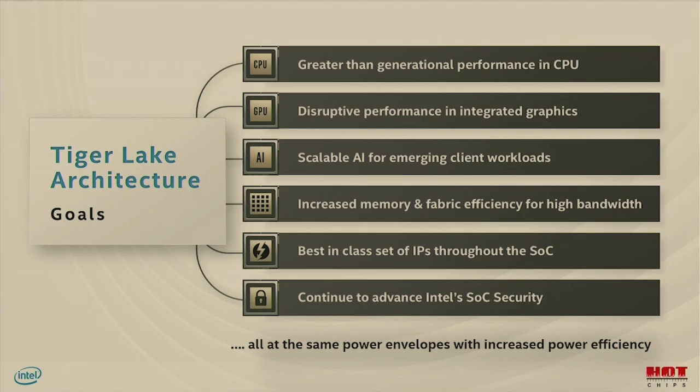But not only that, we also wanted to support high-resolution, high-quality displays, and still deliver the highest possible performance when they are on without compromising quality of service. We wanted to increase the security of Tiger Lake versus previous mobile generations. We wanted to add new AI features for emerging workloads. We wanted to integrate the latest IPs, USB 4, PCIe Gen 4 for the first time on mobile client, Thunderbolt 4. And obviously, we wanted to do all of that at the same power levels with increased power efficiency.